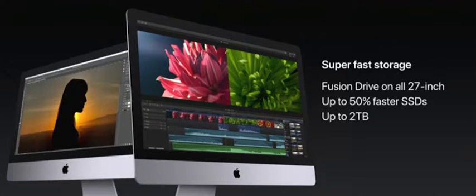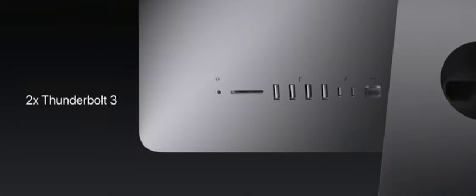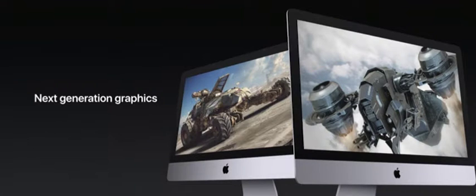27-inch models now come standard with a Fusion drive. These Fusion drives come in up to 2 terabytes and have up to 50% faster SSD. Apple now has 2 USB Type-C ports that double as Thunderbolt 3 ports on the new iMacs, while keeping the USB Type-A ports, headphone jack, SD card slot, and Ethernet port. However, Apple's main focus on these new iMacs was actually graphics.